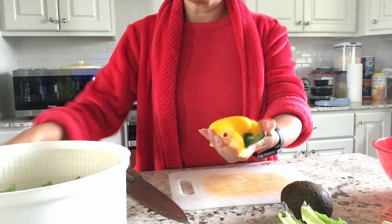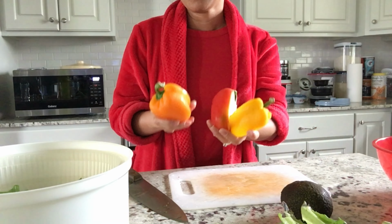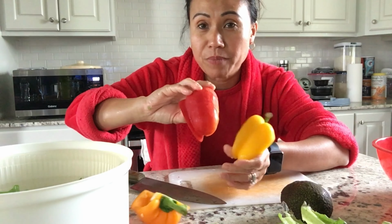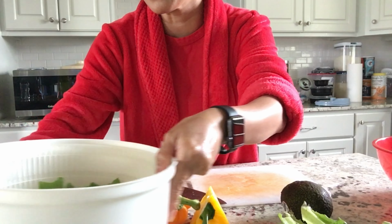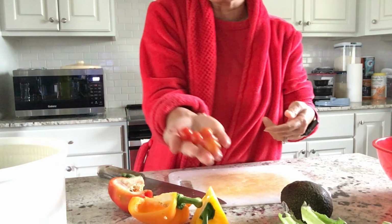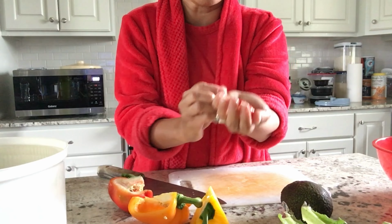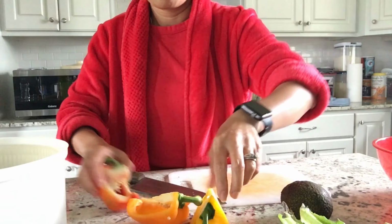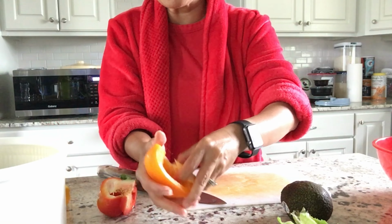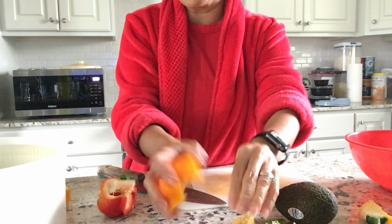I'm gonna add some colors for the salad. Sorry guys, you can't see me. I'm gonna add some colors for the salad, like orange pepper, red pepper, and yellow pepper. And of course, where's the other one? And I'm gonna add the cherry tomato, guys. 3, but I'm gonna add some more tomato. You can just dump anything on my husband's salad and it's gonna be fine for him.